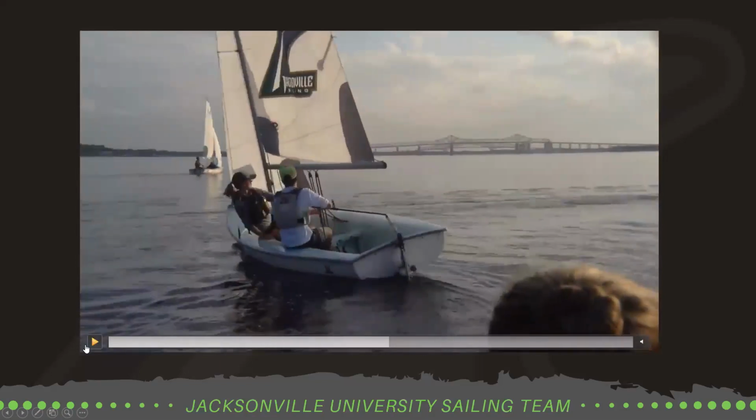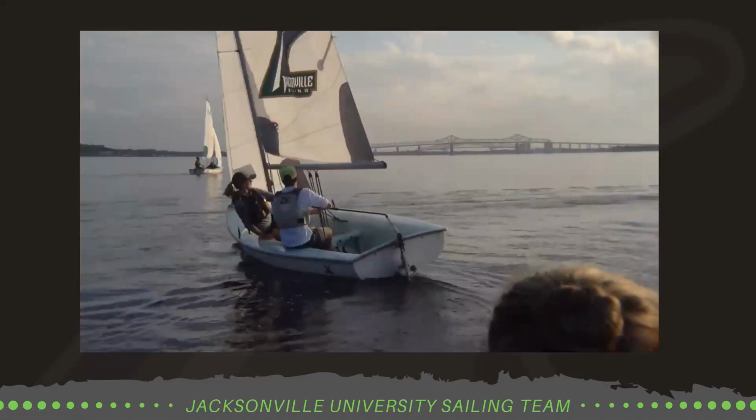All right, so the big thing for pulling the boat over on top of you here is making sure you wait for the jib to backwind. I like for the start of the roll, especially in really light air, let the jib backwind, count one one-thousand, and then start your roll.